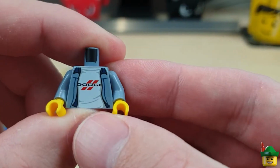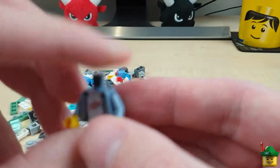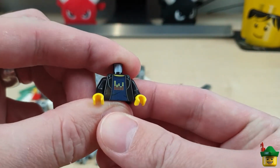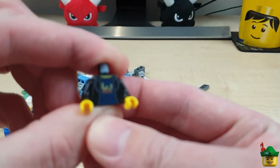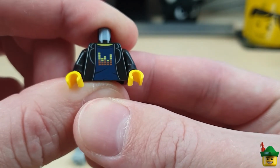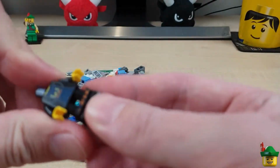This must be from the Speed Champions line. It's a Dodge t-shirt with a nice jacket and torso. What else have we got? This is a top from Ninjago. It's Cole's top. I'm not going to buy a whole set just for a few pieces. Get the focus right. So that's a nice t-shirt with some sound levels on and a black leather jacket. And I think that might be his trousers.